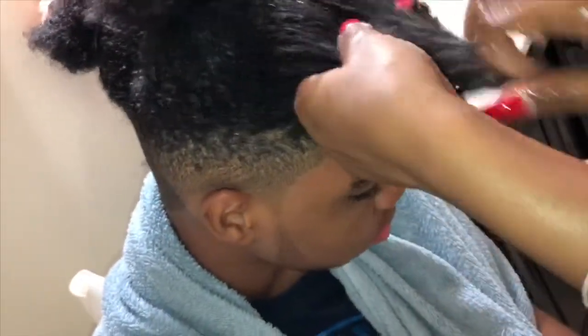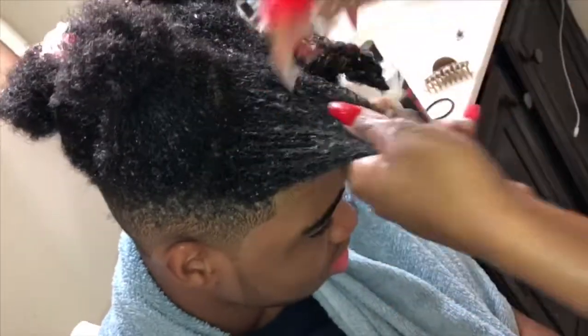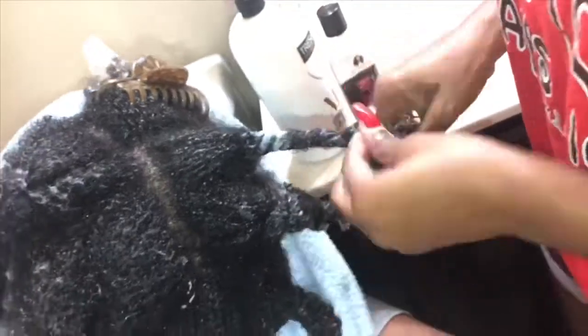So now I'm starting off with this section here. I said starting off. I'm continuing with this section here. And then I'm just gonna fast forward until I'm done detangling his hair. So now for this last section, I'm doing the same thing, just using my fingers to detangle.